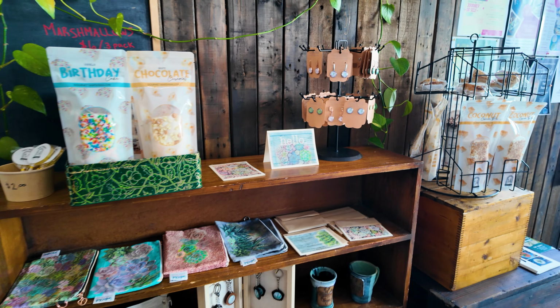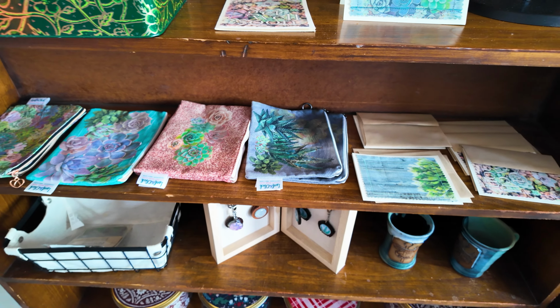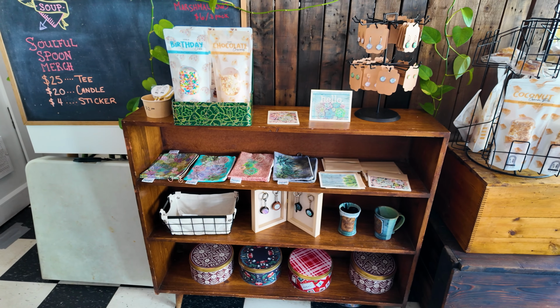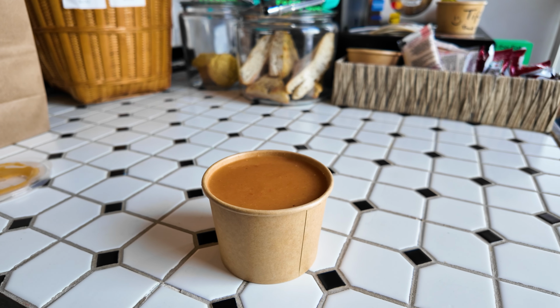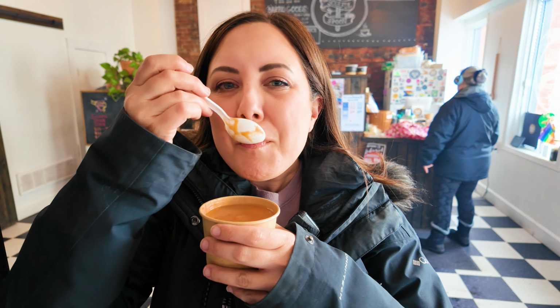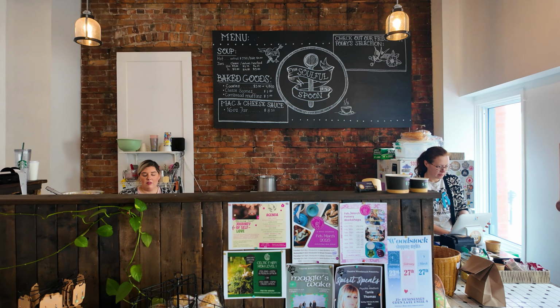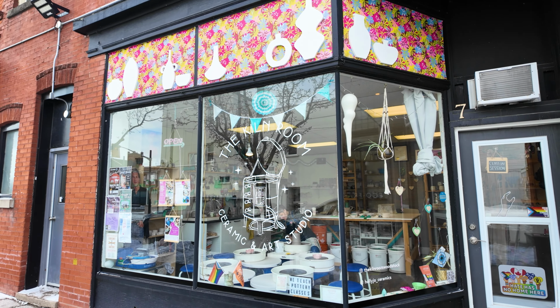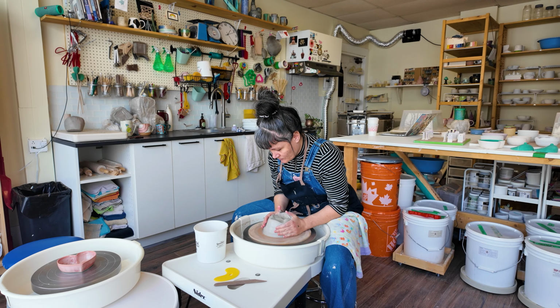We focus on the soup mainly, but we do offer sandwiches, salads, and everything in our cafe here on Light Street. I was really excited to try their tomato basil soup, which did not disappoint. This was one of the best soups I've tasted in a long time. Be sure to stop by Soulful Spoon for a bite to eat or bring some of their soup home to enjoy later. Next up was right next door at the Kiln Room, owned by sculpture and ceramics artist Holly Joe.